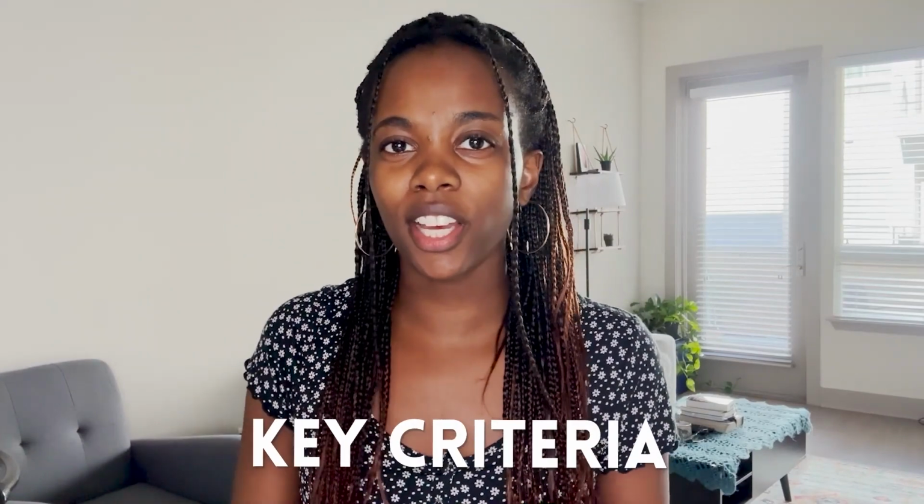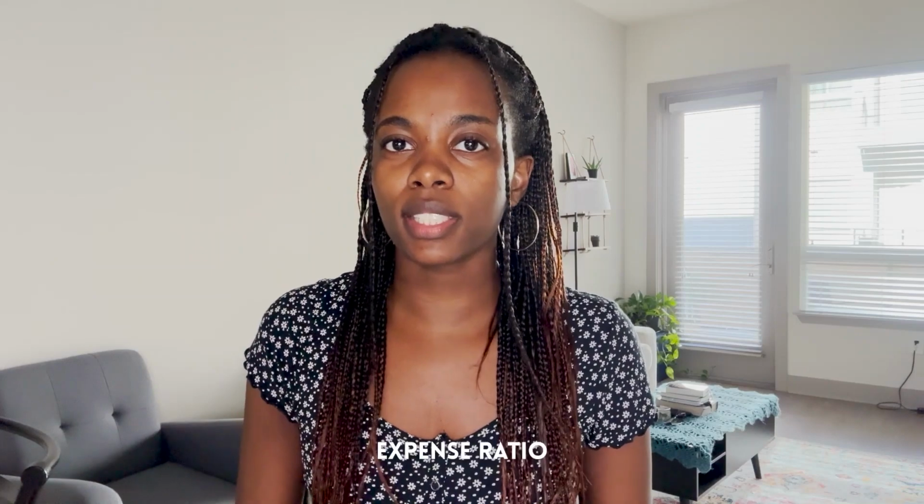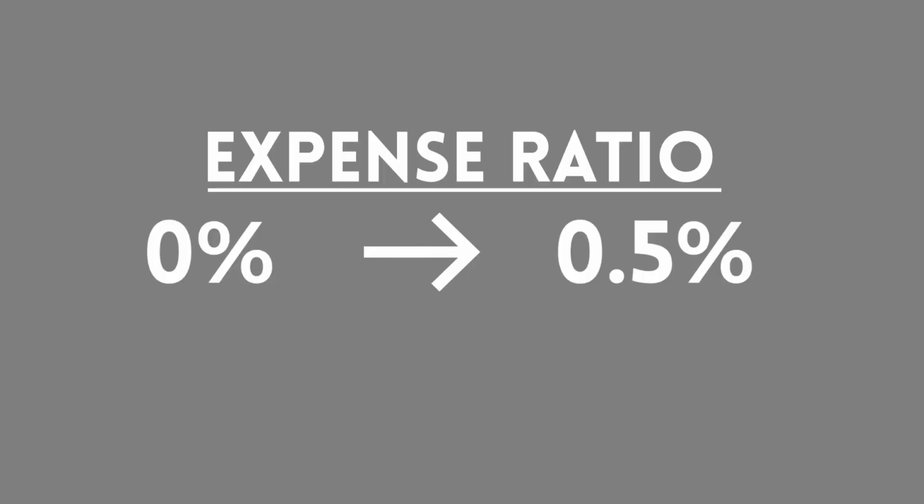Before you set out to purchase an index fund, there are some key criteria you should know to make sure you're making an informed decision. Number one is the expense ratio. The expense ratio is the annual fees an index fund pays for portfolio management and other administrative fees. And this expense is passed on to you, the investor, and it is skimmed off the top of your investments annually. And the expense ratio can range anywhere from 0%, for example with the Fidelity Zero Cost Index funds, all the way to around 0.5%.